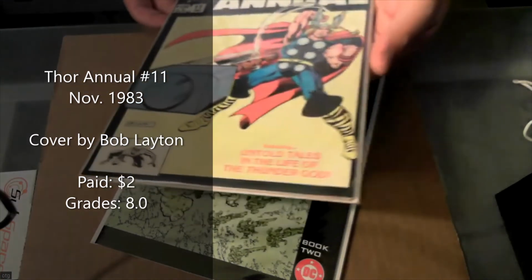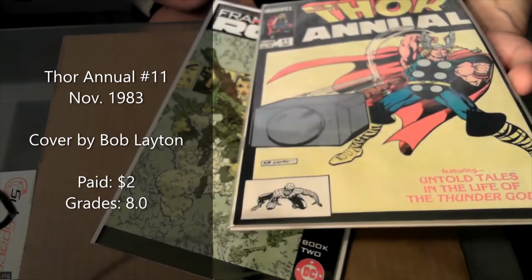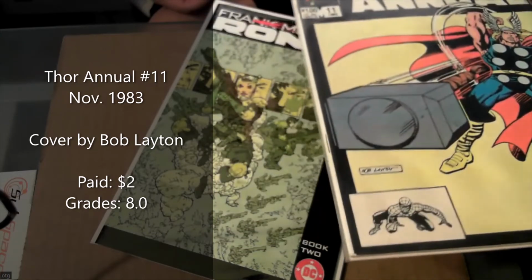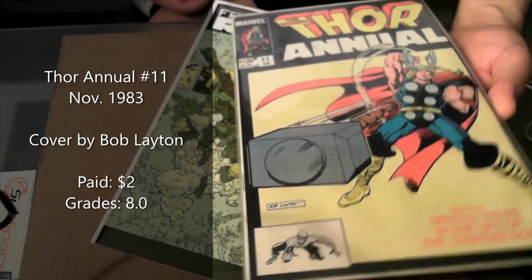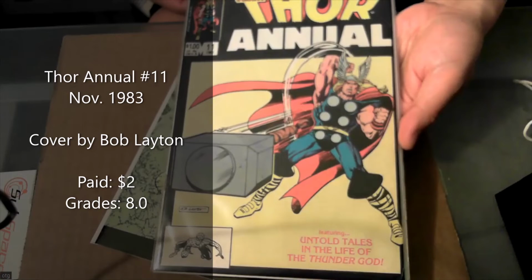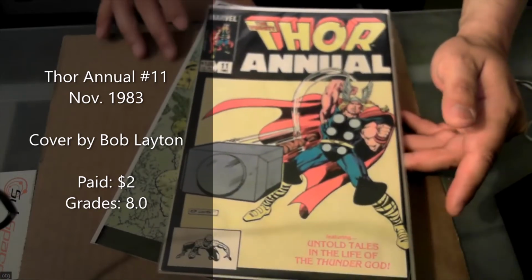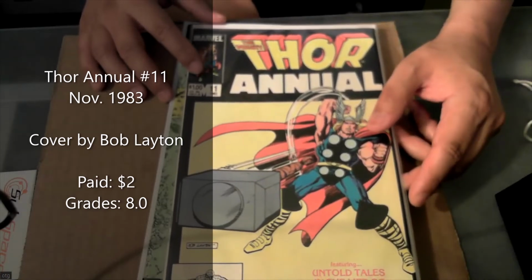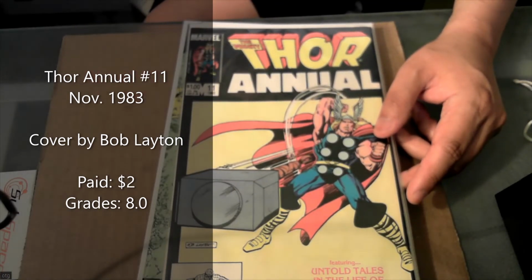And on a black cover, they really stick out. But in terms of the spine, really clean. I mean, just a few ticks that aren't color breaking. It's still very vibrant in terms of its color. And just a great, beautiful cover by Bob Layton.